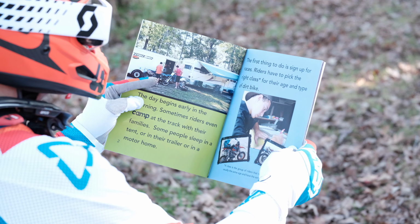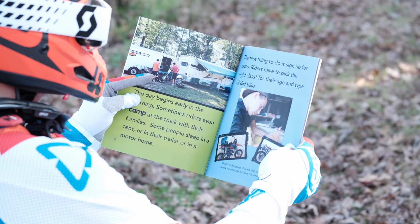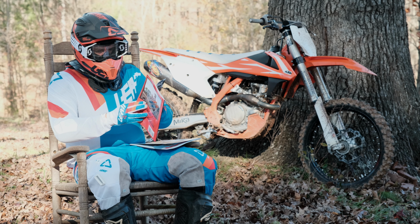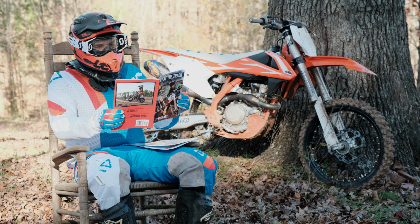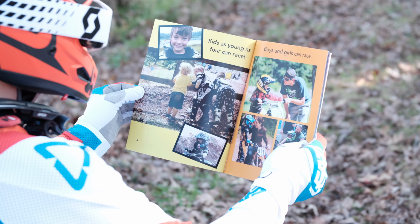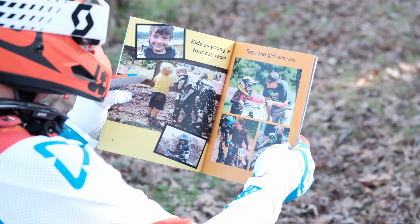The first thing to do is sign up for races. Riders have to pick the right classes for their age and type of dirt bike. Kids as young as 4 can race. Boys and girls can race.